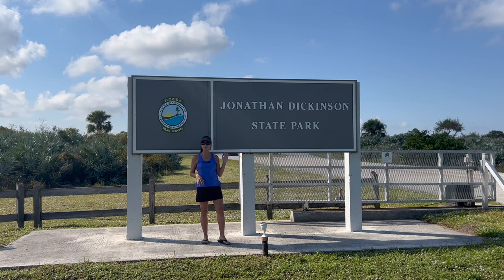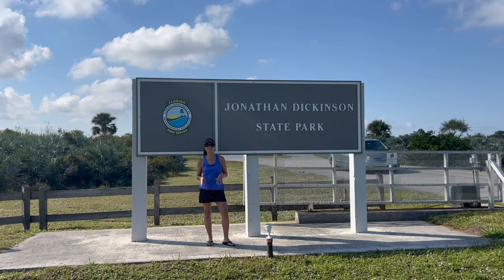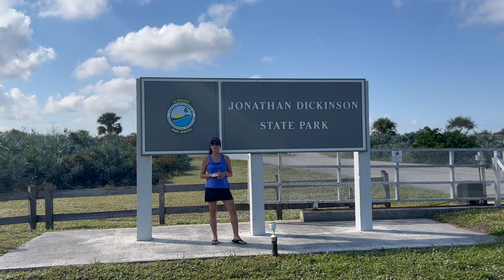Loved heading on up to that Hope Observation Tower, another unique experience. Also, love that you can just get to many different areas right outside of the park. Within 3 or 4 miles, you're at a beach. You can visit the lighthouse.